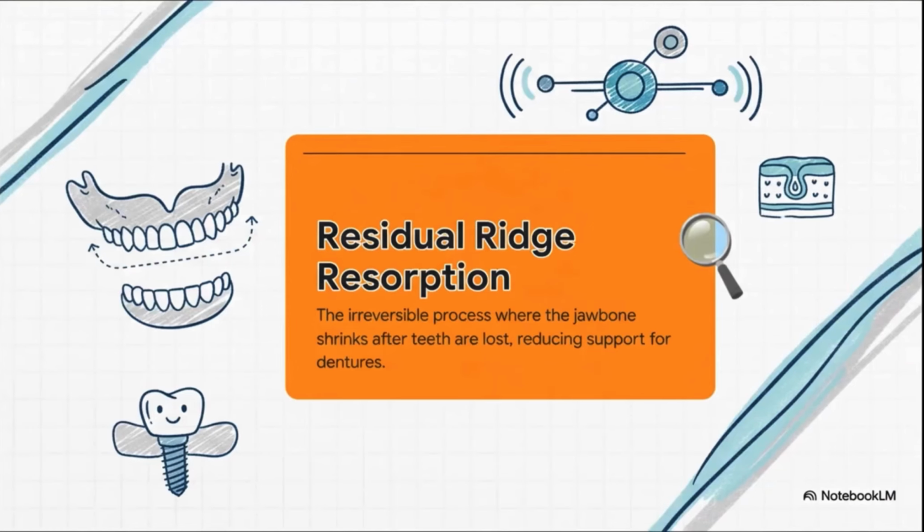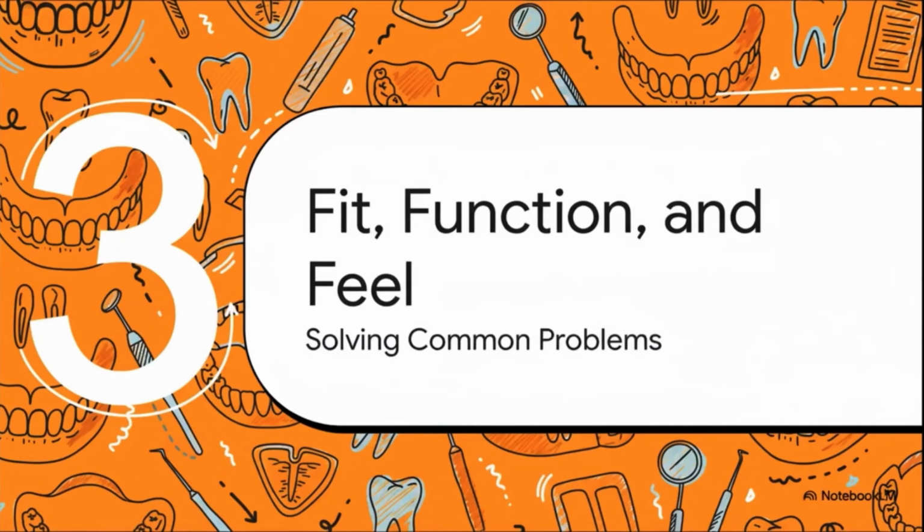Now, this process has a pretty technical name: residual ridge resorption. But here's what it really means. Once your natural teeth are gone, the jawbone doesn't get that daily signal, that stimulation, that it needs to stay strong. So it starts to shrink. The best way to think about it is like a coastline that's just slowly eroding away with every tide. And that denture that fit you perfectly on day one, a few years later, it's sitting on a completely different landscape. So, with a foundation that's literally a moving target, how do the experts, the prosthodontists, actually deal with this?